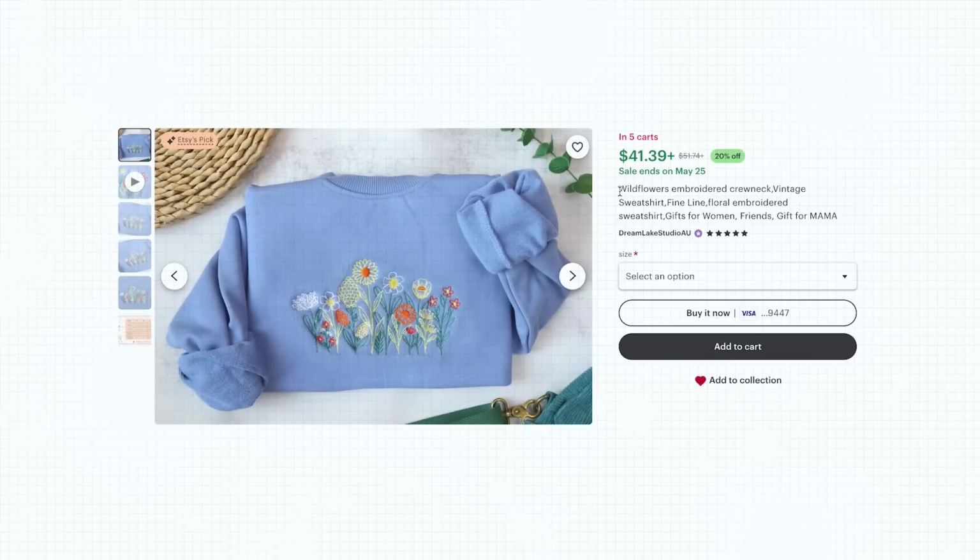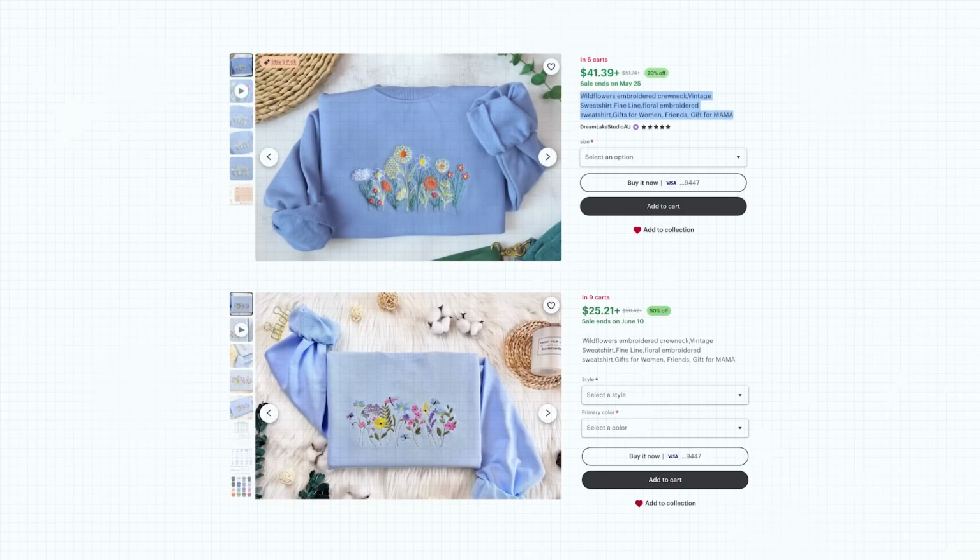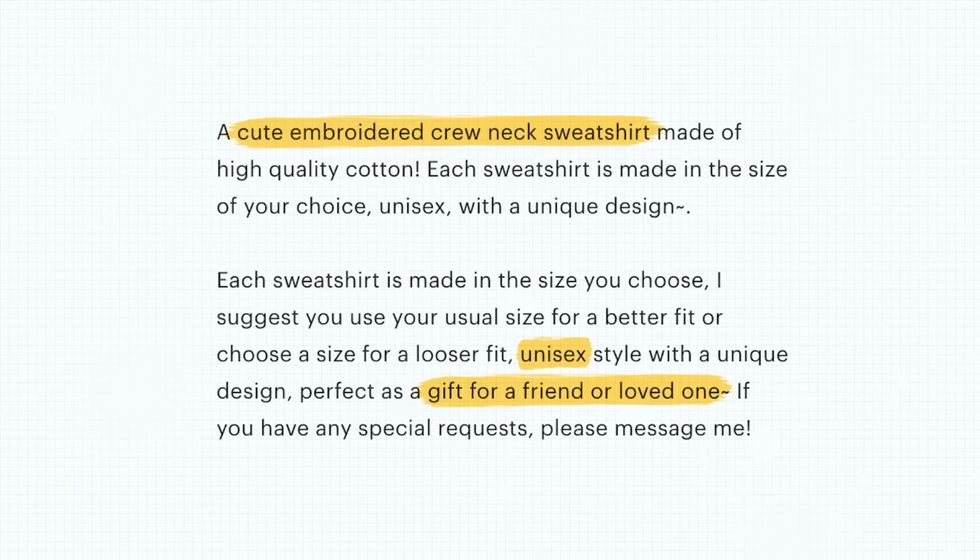What is the Etsy algorithm and how do you rank on the first page of search without paying for ads? Is it copying the titles of the best sellers? Or is it utilizing high search volume, low competition keywords?